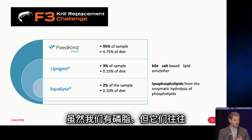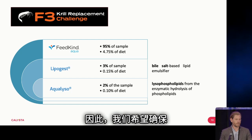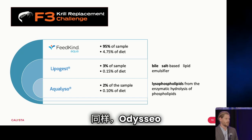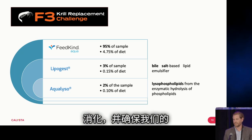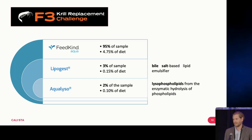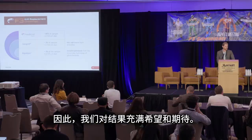So while we have phospholipids, they tend to be bound up into the cell wall, so we wanted to make sure that there were plenty of phospholipids available to the animal. Similarly, there's a bile salt additive that Adisseo makes that we thought would help with fat digestion and make sure that we don't see any reductions in growth or performance. So we're hopeful and eager to see what the results are.